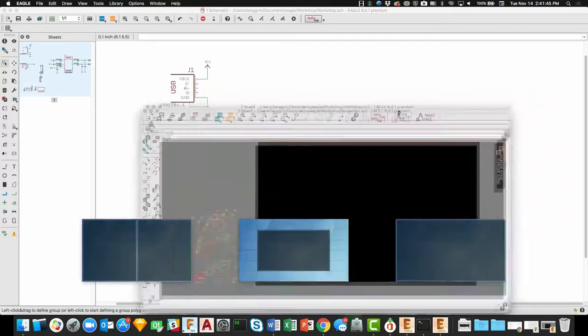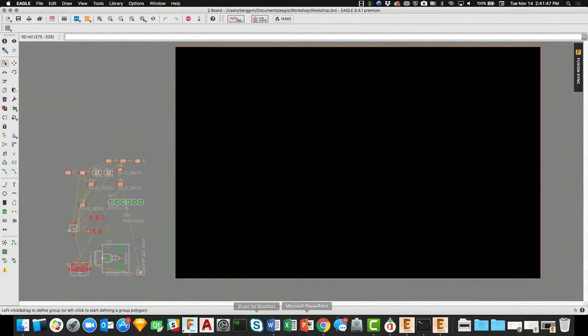And the black area in the printed circuit board editor over here, this is the board as it is today. And right now, it is much larger than it needs to be. It's about 4 inches by 6 inches or something like that. Absolutely no way that I would need that size board for this many components.